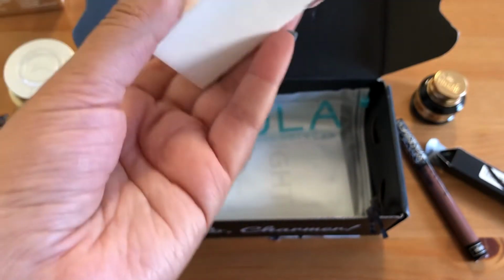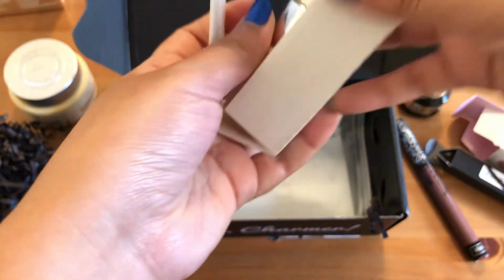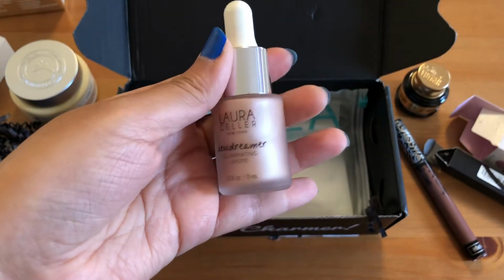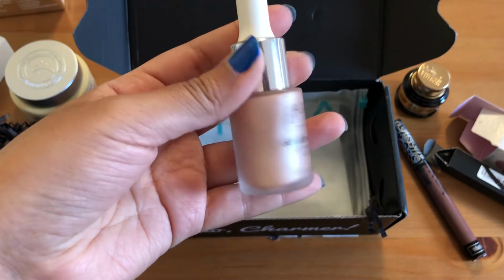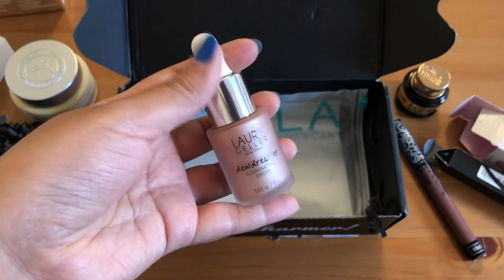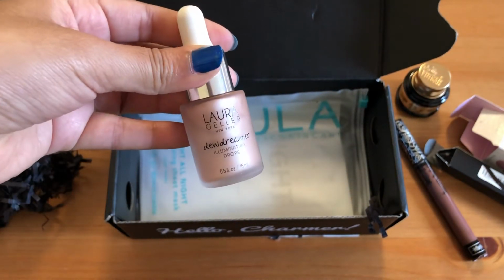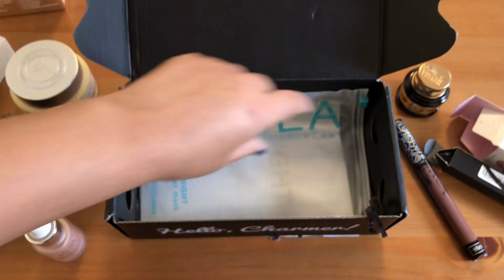I don't know if I'm gonna use this just yet, but let's see what color I received here. That's cute. It looks like a, I don't know, gold and pink mixture here. Maybe a rose gold. So again, it's a good size, and if you like to glow, why not apply this to either primer, moisturizer, or literally on top of your skin.